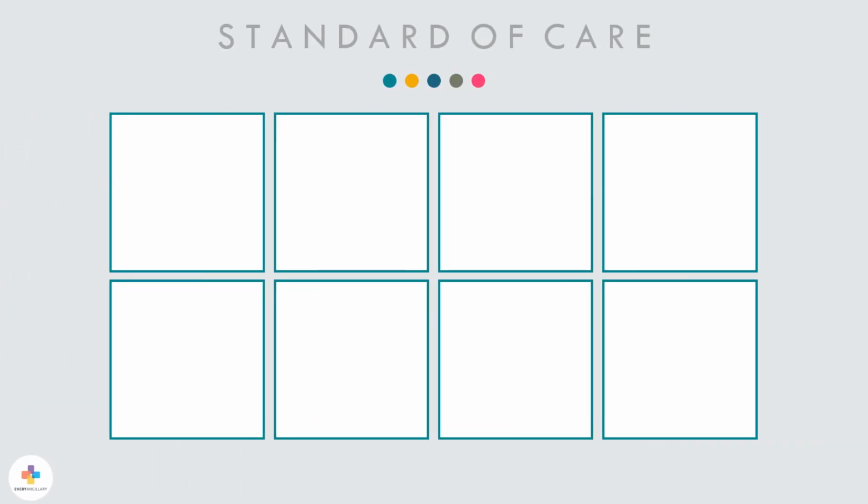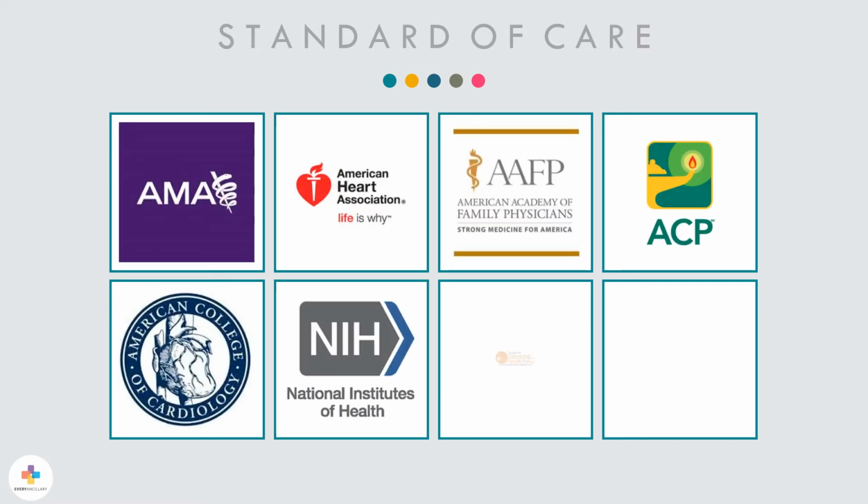Because of this, remote patient monitoring is becoming the standard of care. In fact, almost every professional physician organization, government health policy group, and many others have advocated for its use.